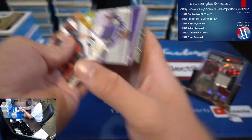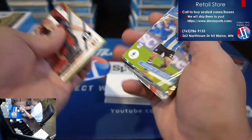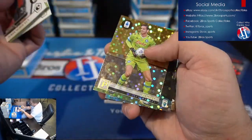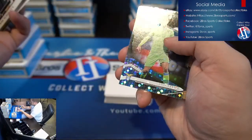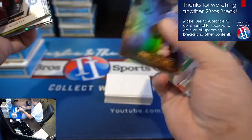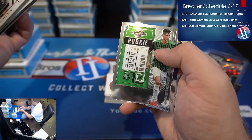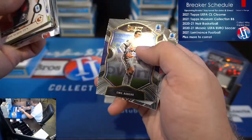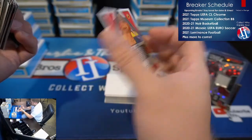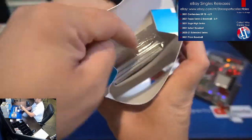Schouten, Mancini, Kuyame, Jurkic, Agudelo, Di Lorenzo, Hernani, Mertet, Napoli, Lazio's Luis Felipe, Nicolo Zanellato, Zielinski, Pellegrini, Optic rookie ticket, Mert Mulder, Aguero, Audero, and Caldiorla, Spectra, Benevento. Three packs left for Serie A.